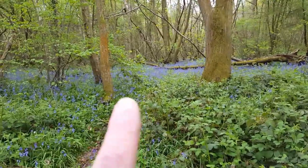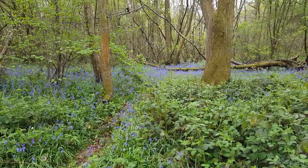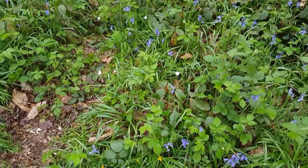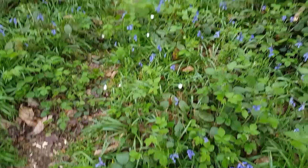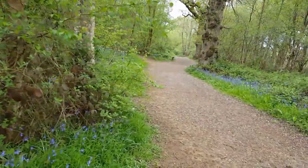Just in there, you can see a little patch of white. Now that happens to be stitchwort. As I come down, you can see the stitchwort down there. That's the little white starlike flowers. So I'm coming along here, and it is marvellous.